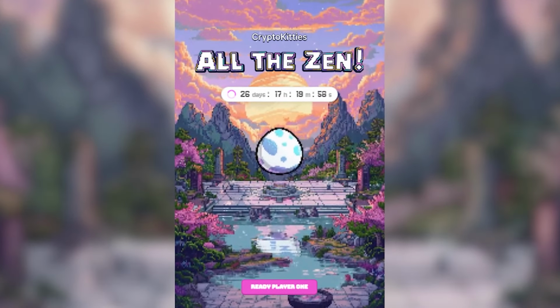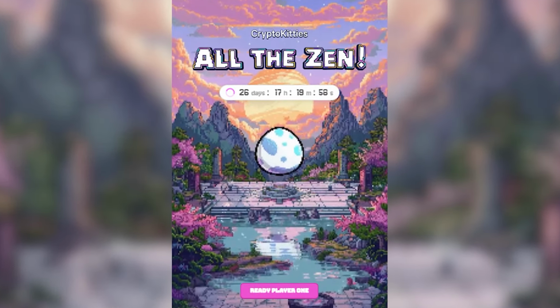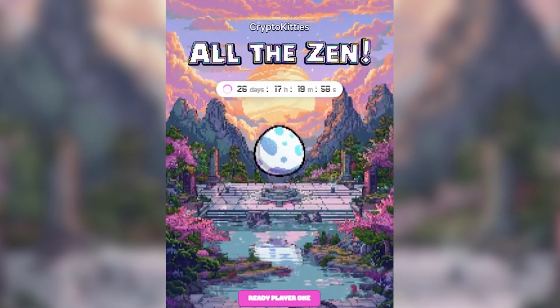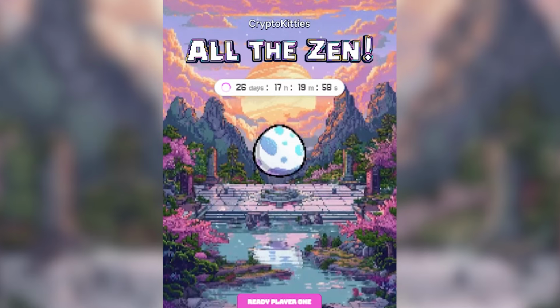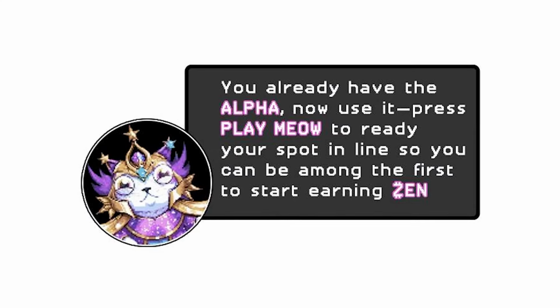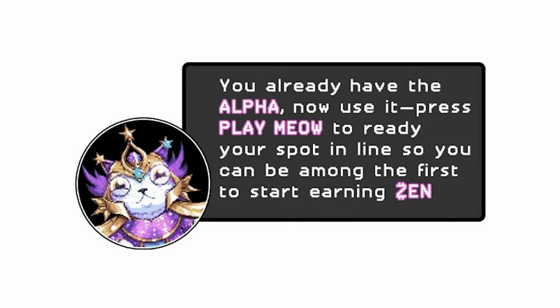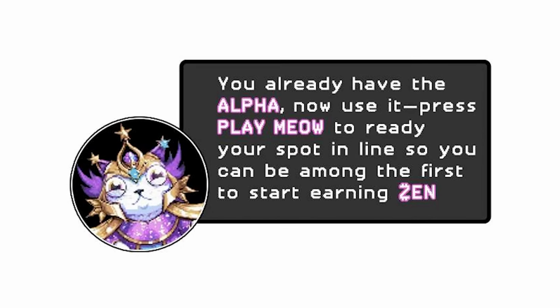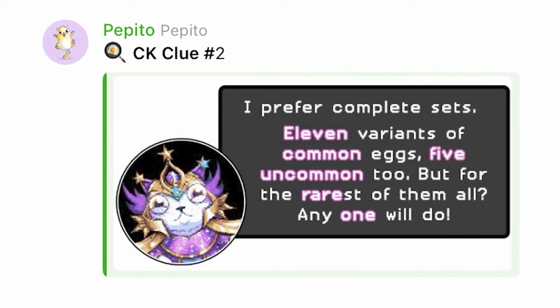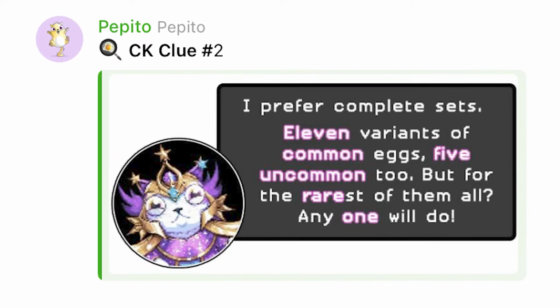Now, since then, they have posted a Telegram link to their game called All the Zen. There is a countdown to when your egg is going to hatch, or I assume when your egg is going to hatch. They also posted two clues. The first mentioning that it's a play to earn game where you can earn the Zen token, and the second here saying that you're going to need 11 commons, 5 uncommons, or 1 rare.